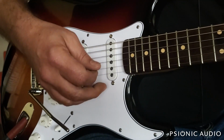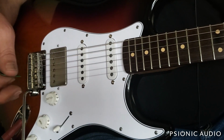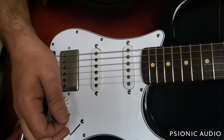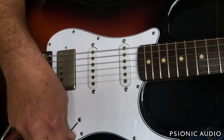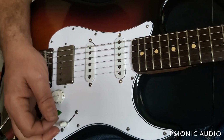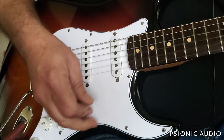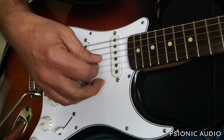So I've got that sound, full humbucker. That's full humbucker with the neck blended in. I'm gonna tune this real quick because it needs it. Much better. So that's full humbucker plus neck. I can do full humbucker plus middle and bring in a little bit of the neck. That's all three pickups. And then I can also go to the bridge in parallel mode.